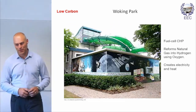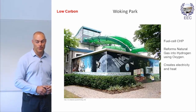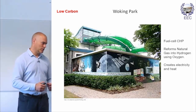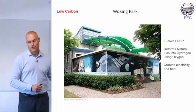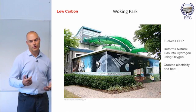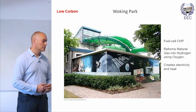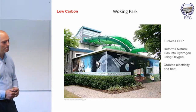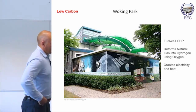For Woking Park they use a fuel cell CHP. So this is what I mentioned earlier, that you can combine systems. You have a combined heat and power plant with a fuel cell, so it reforms gas into hydrogen. So you may think, well, it's a poor option, but it's being used to create electricity and heat in that particular facility. Is it more efficient to heat using hydrogen rather than natural gas?